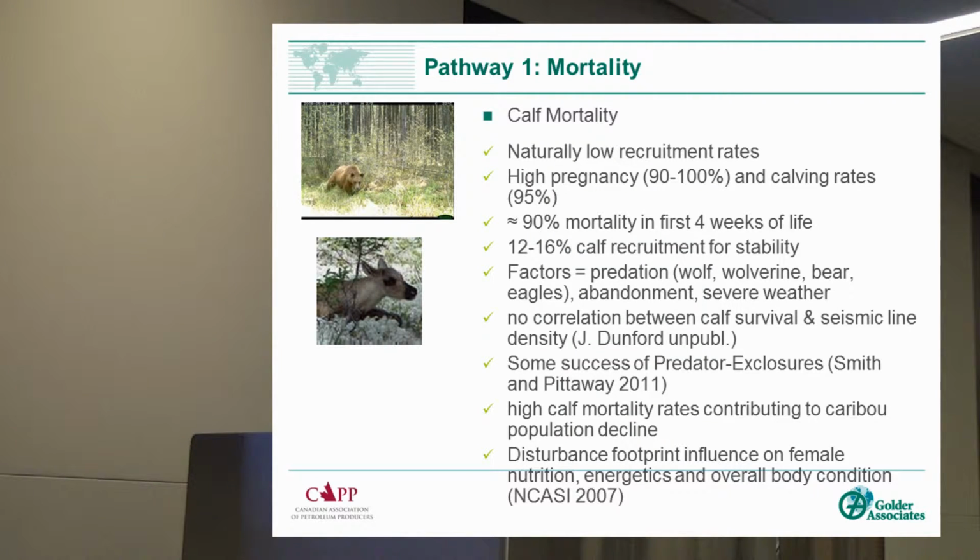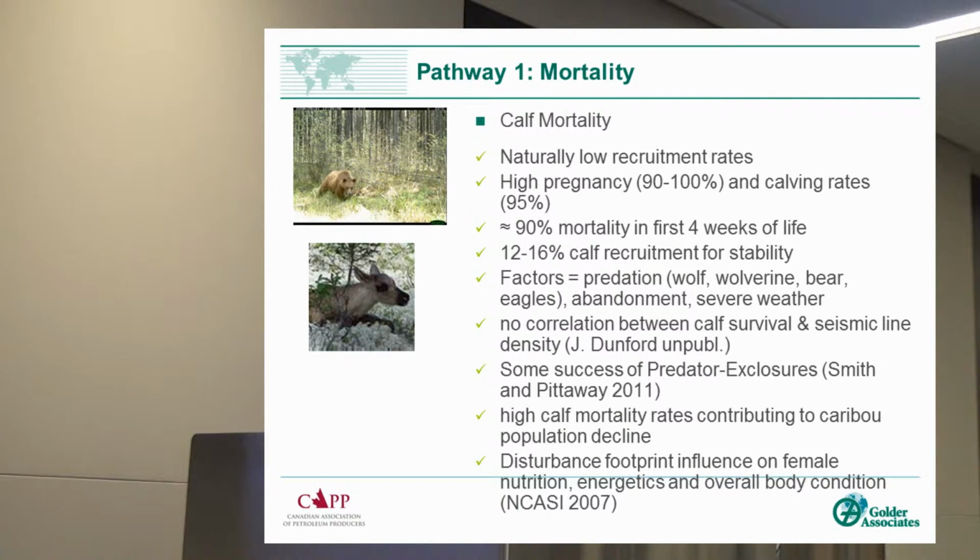Bergerud put out the notion that if we have 12 to 16% calf recruitment, we'd have stability, and essentially that's replacing, I think Dale mentioned yesterday, we need to replace the adult mortality with calf recruitment. I know Environment Canada in the recovery plan has a higher number in there. Factors for the calf mortality are primarily predation, and not just wolves here. We've got bear being a large predator, as well as wolverine and eagles, and possibly others like coyote. There could be some abandonment, but that's a bit of an unknown on how much that would be, and then possible severe weather.